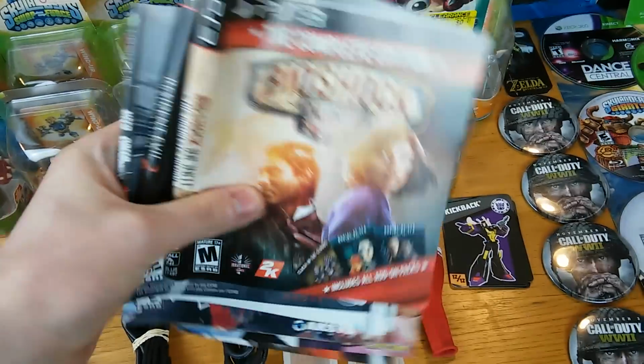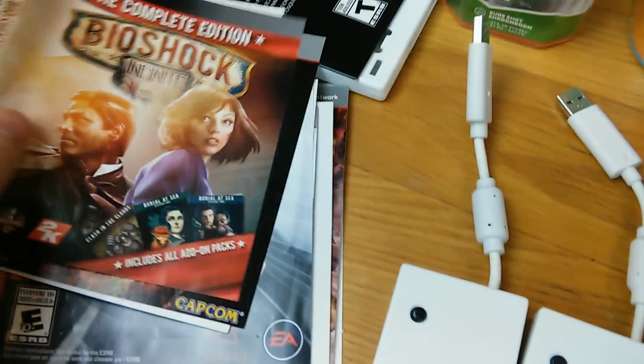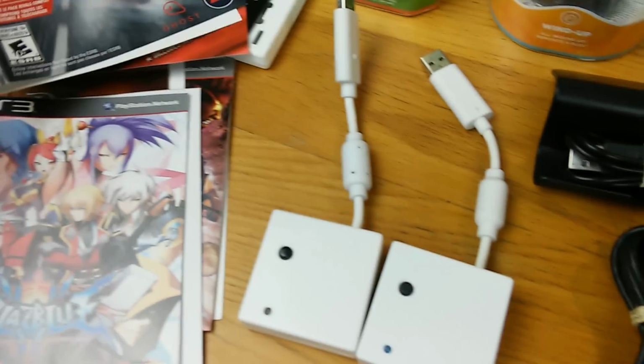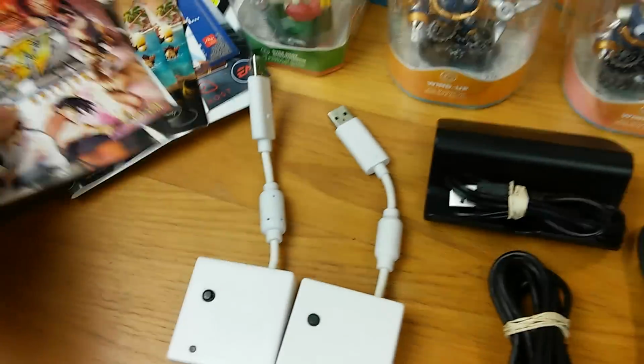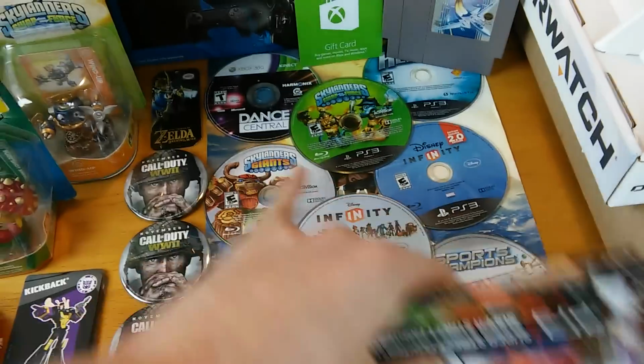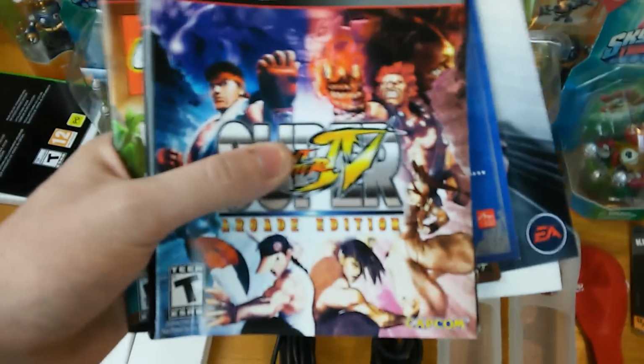Here we go. A bunch of sleeves as well. I'll show you guys a couple. We have BioShock, Resident Evil 2, Revelations, Need for Speed, this one right here, Pirates of the Caribbean, Street Fighter, just a whole bunch of them. I keep these just in case I ever find the game. See, I found all these freestanding discs. If I ever find these games, I have the sleeves and the manuals for them. So it's absolutely amazing.